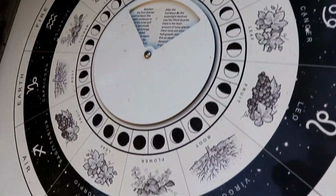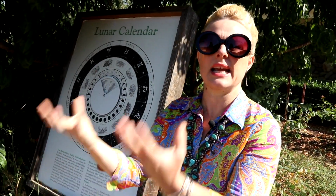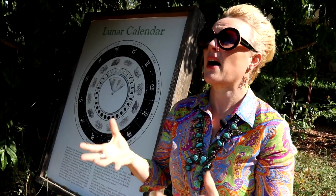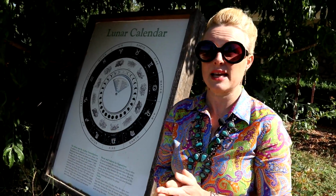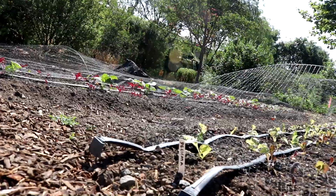And what that means is that on certain times of the month, the plants are giving out energy and other times they're taking in energy. So obviously when they're giving out energy is when you're going to want to do things like harvest. And when they're taking in energy is when you want to do things like fertilize.